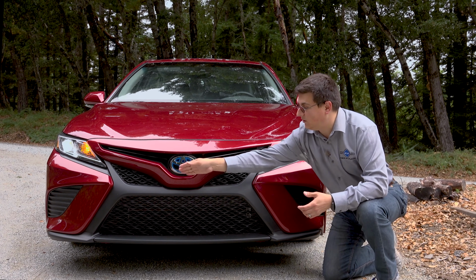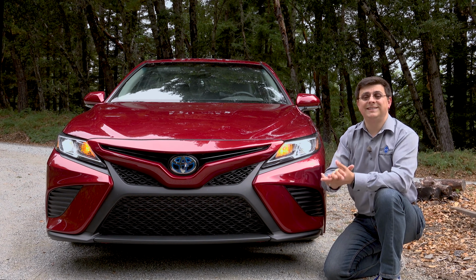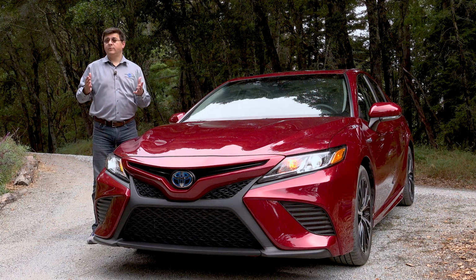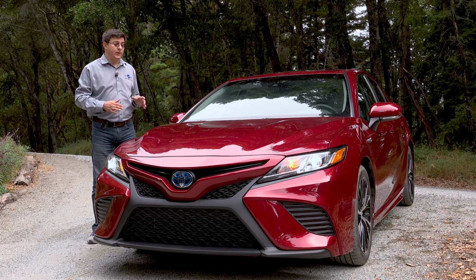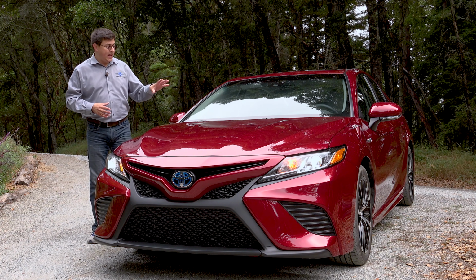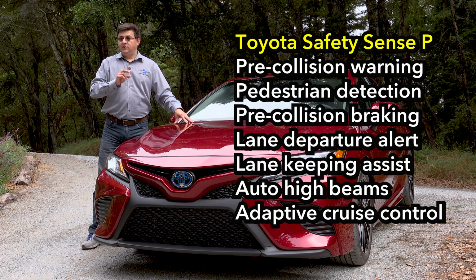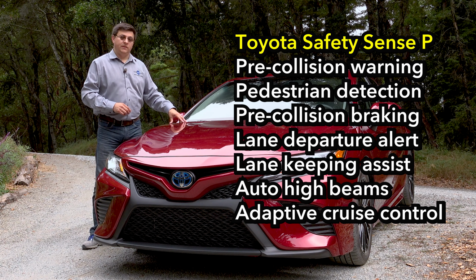Behind this large Toyota logo hides a radar sensor because all Camry models now come standard with Toyota's latest safety systems. Toyota recently announced that all of their vehicles will have their latest suite of active safety systems standard in their effort to try and reduce accidents and injuries in their vehicles. And for 2018, the Camry has their latest package, which they call TSSP. This comes in two slightly different forms depending on the trim level that you get.